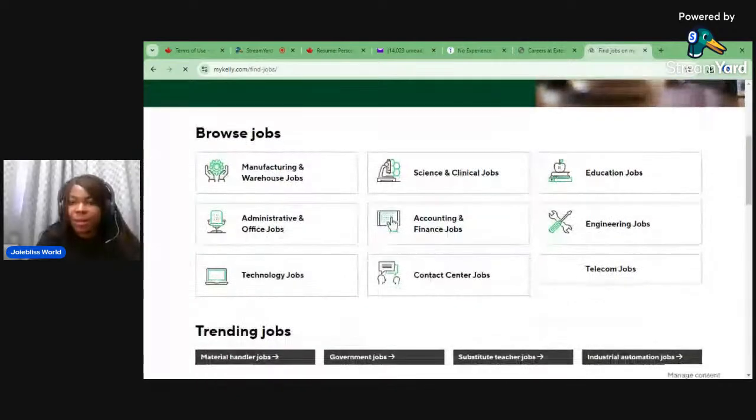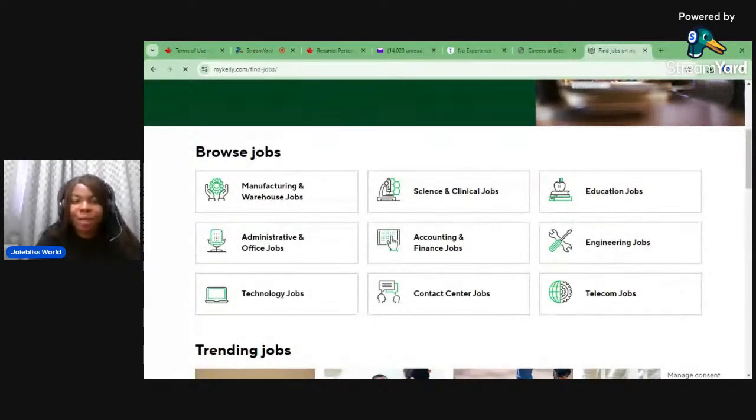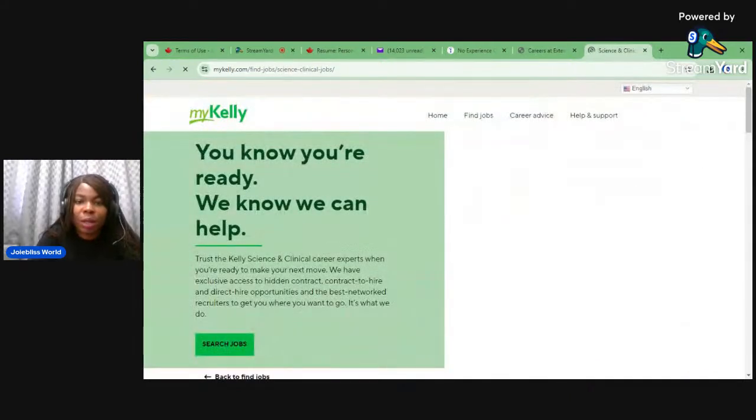So these are the jobs they have. These are the categories: manufacturing and warehouse, science and clinical jobs, education jobs, engineering jobs, technology jobs. So which one should I choose? Let me choose engineering, or let me choose science and clinical jobs because it's related. This clinical is related to health.